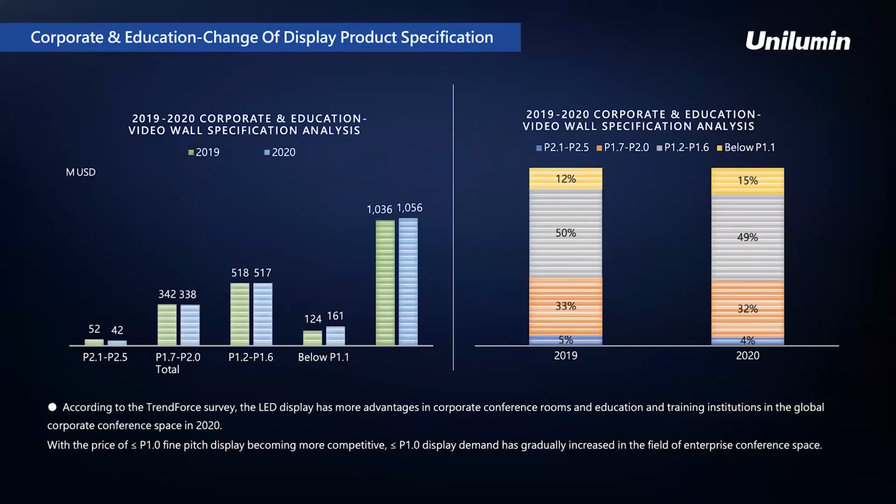Again, if you look at the sector of this market here, there's another analysis by TrendForce, where they're seeing that more and more corporate conference rooms and meeting rooms and training institutions are looking at the advantages in LED. Again, looking at where the investments have been, by far the largest investment has been in the 1.2 to 1.6 millimeter market. In fact, 1.5 millimeter has become the dominant display for meeting rooms.